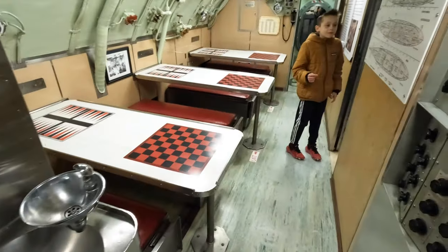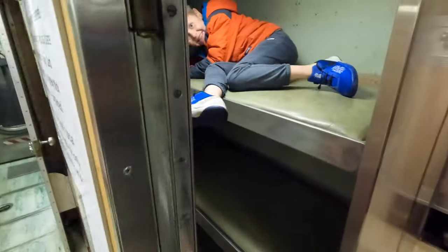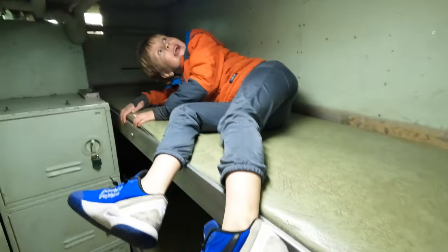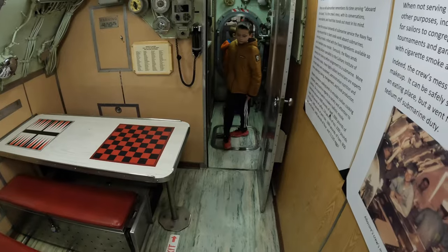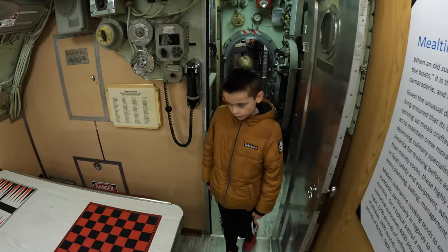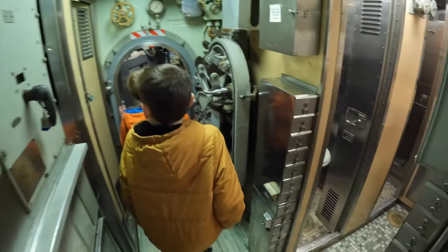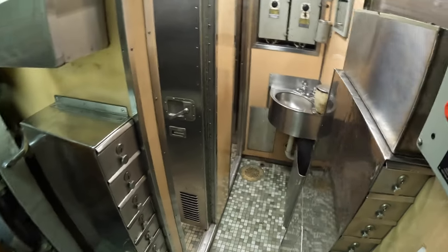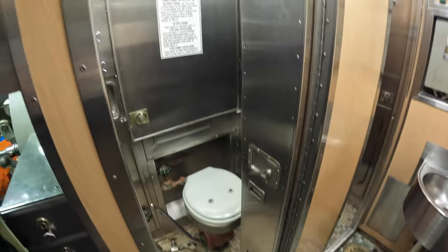Dad, can you help me get down from the top? Hey, what are you doing up there? I'm sleeping. I just woke up. How did I get up here? You're going to need my help. All right, here we go. There's a bathroom. You got to check that out. Now check it out. And how many bathrooms? Check two. Two bathrooms here.